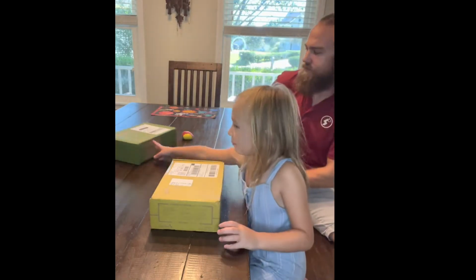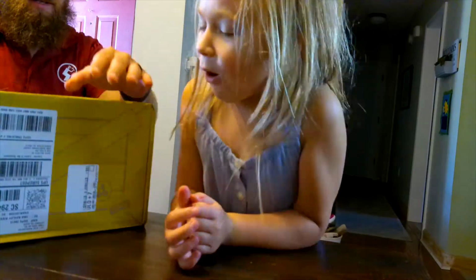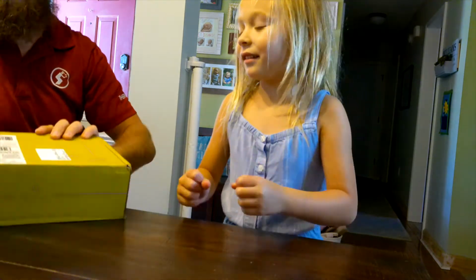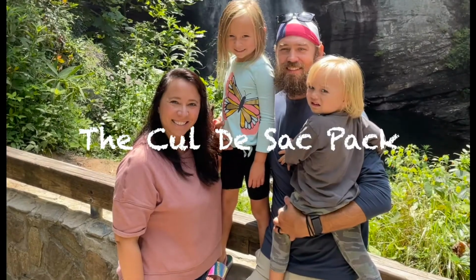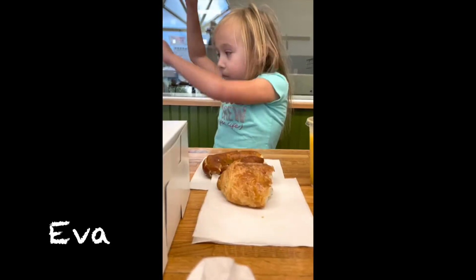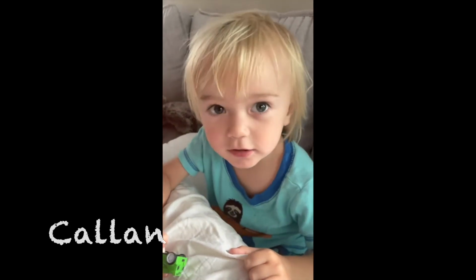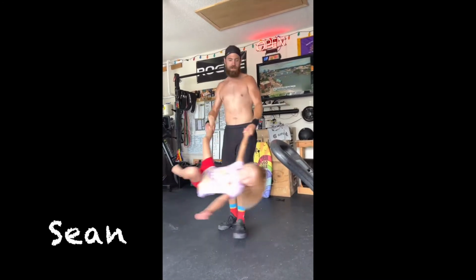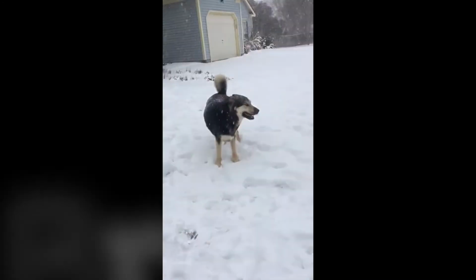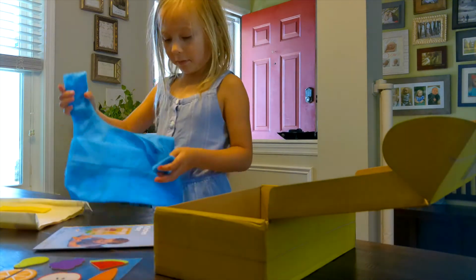Ready? Yeah. Push that. Okay, so what is this? KiwiCo box. Your KiwiCo box? Open it! I'll cut the tape, but you gotta open it. Okay. What is that, Vaughn? Is that a shopping bag? No, this is the shopping bag. That's the shopping bag.